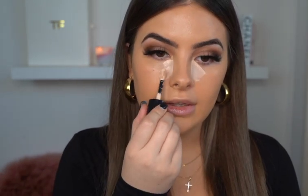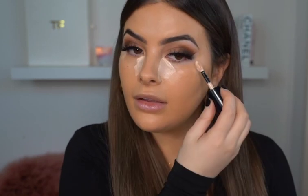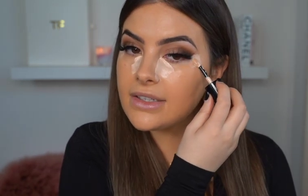Okay, it's time to go in with some concealer. So I'm taking the Giorgio Armani Luminous Silk, a little lighter than my foundation, actually a lot lighter. And I'm just going to use this technique here just to kind of lift.